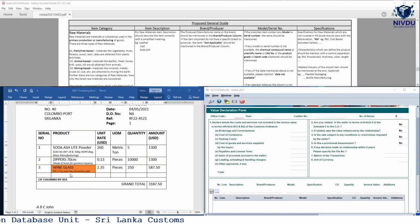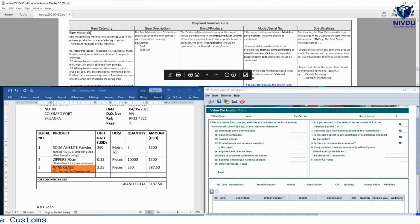Demonstration Part 2 for the use of General Guide. Remember and make a note, you can use General Guide only if you don't find your HS code in the HS Guide. The next example commodity is light soda ash. Since we have not developed an HS Guide for this commodity, it's required to use the General Guide.